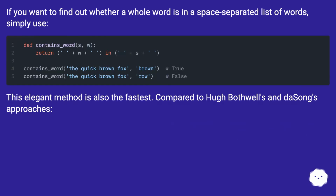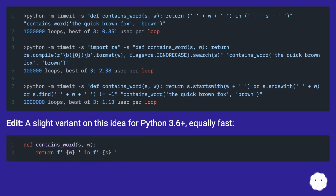If you want to find out whether a whole word is in a space-separated list of words, simply use this. This elegant method is also the fastest, compared to Hugh Bothwell's and Darsung's approaches. Edit: a slight variant on this idea for Python 3.6+, equally fast.